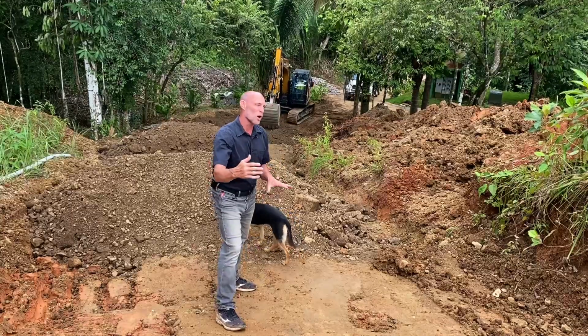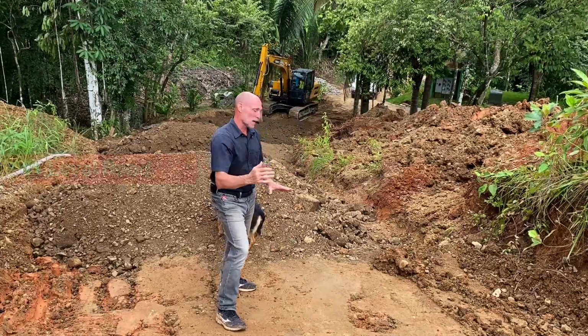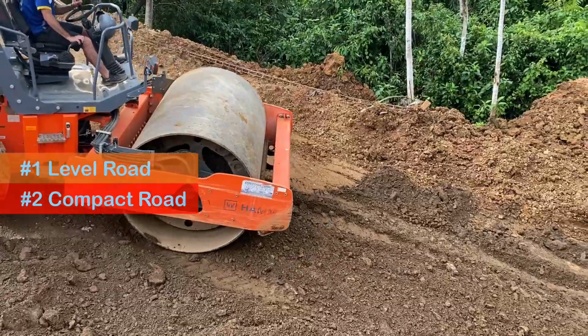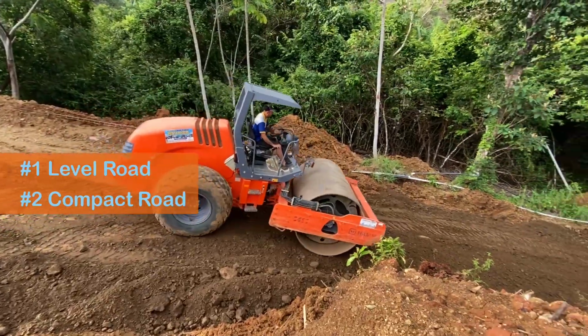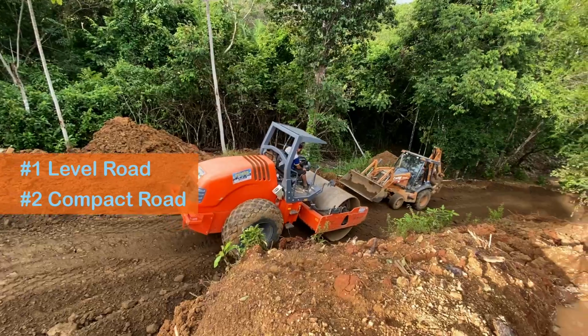First off, this road was really nothing more than a cattle trail. So we had to actually level and scrape the road first. Then we brought in a compactor. Now, bringing in a compactor that knows what he's doing, he's going to compact this road before we ever put any road material, or what some people call luster, on top of the road.